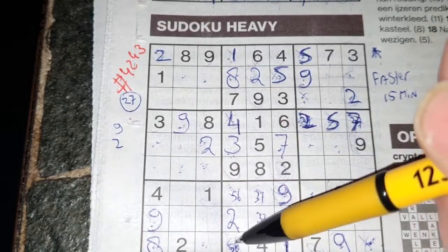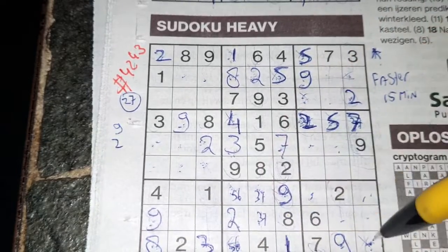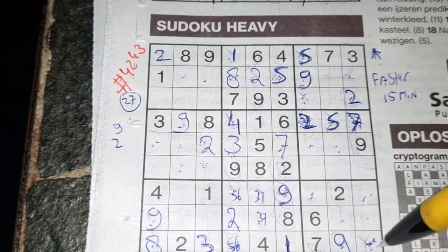Here we have a 3, so no 3 there. The only place left for the 3 should be there. So the 5 and the 6 are left. Okay, I cannot fill this yet.